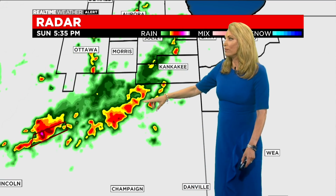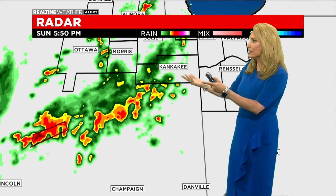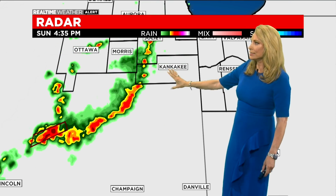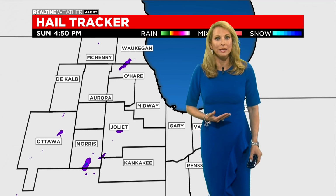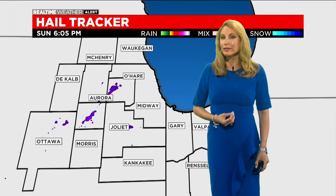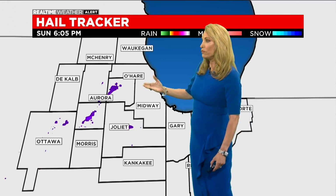Now, we did have a severe thunderstorm down toward Bloomington. That warning has since dropped, but we still have very heavy rain there, so they do have a flash flood warning. More storms making their way into parts of Kendall and Grundy and LaSalle counties and into Kankakee County. So all of this is going to continue to build through the evening. That's why you need to be aware and need to get inside. There's a lot of lightning with this and the heavy rain, and they're going to move through fairly quickly.